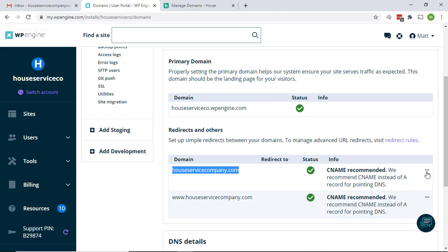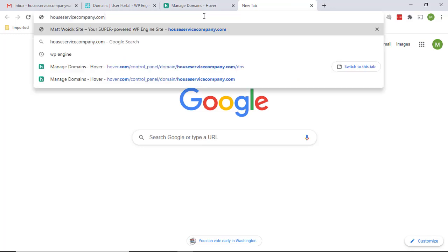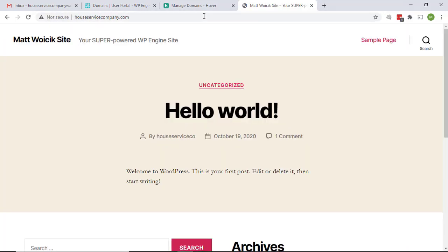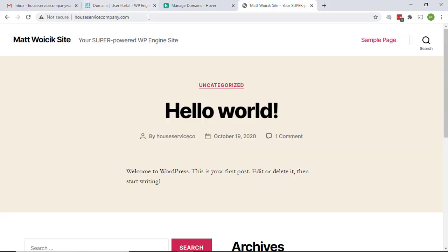So what we do is we come over to the dots here, and we say set as primary. Okay, so now we have the primary domain that everything's set to here. Again, just the warning about the CNAME records. This other one's down here, and the www one is down here. So again, just for testing purposes, we'll go ahead and type that in. And it works. And just in case people type in the www, let's just make sure that one works.